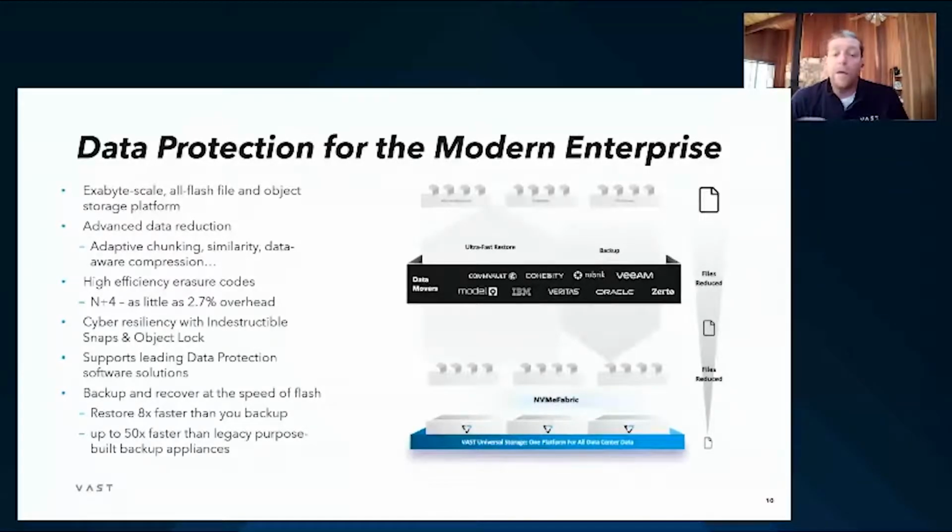2.7% overhead. If you contrast that with a shared nothing file system where one node has to replicate to another, you're automatically using 100% more data overhead just to store that and make sure you're tolerating any failures. So the VAST DASE architecture allows for a lot that previous architectures have not allowed for. And then we've battle hardened it with a lot of cyber resiliency features that people are looking for today.